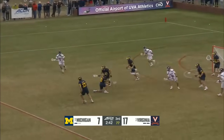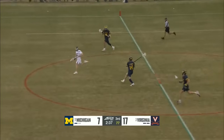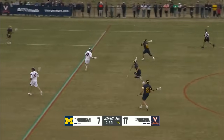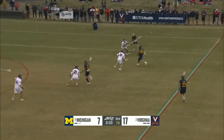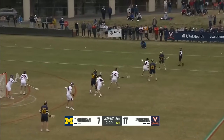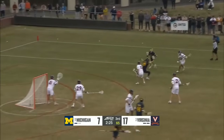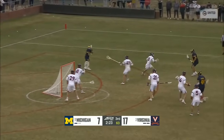Colucci. Nice job by Wheatfeld to get the ball back to his team. Pedersen. Bassani thought he might load it up. Instead, he gets it back to Bain. And now the long poles will check out.